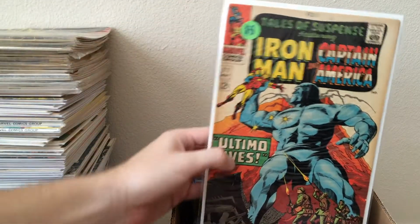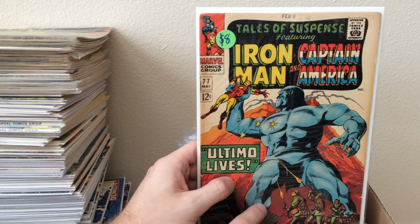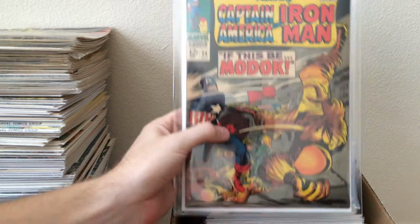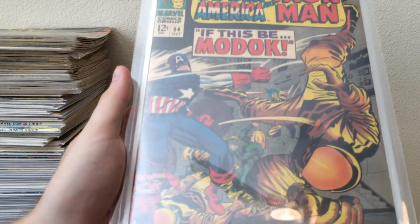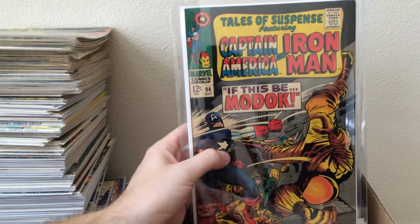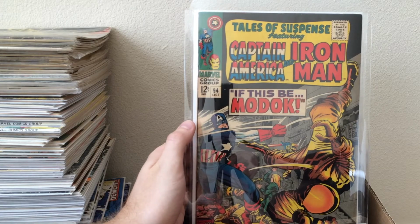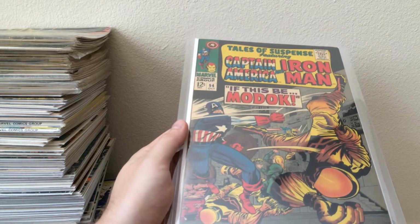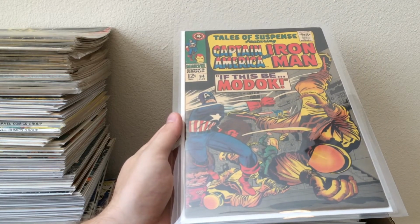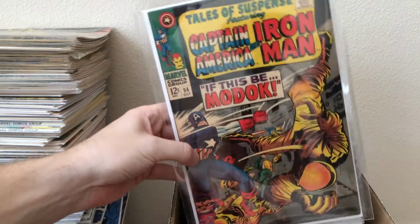Next up, we have Tales of Suspense number 77. This book is one of the better issues of the run. Here is Tales of Suspense number 94. This is the first MODOK. Let's see, yeah, there he is in the background there. The big head guy. This is a nice copy. Probably 7.5, maybe 8.0. Again, another one that I might want to have graded. If MODOK appears in a movie or anything like that, then I think this book will shoot up in value. So I might hold on to it. I don't know. I've got a couple low grade copies that I'm probably just going to sit on. But there's that one.